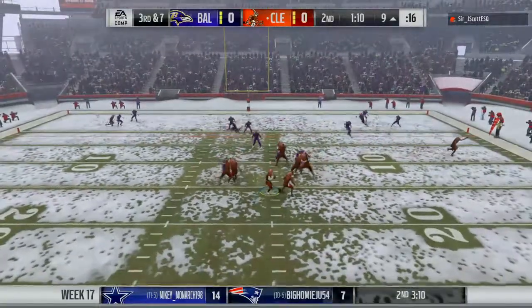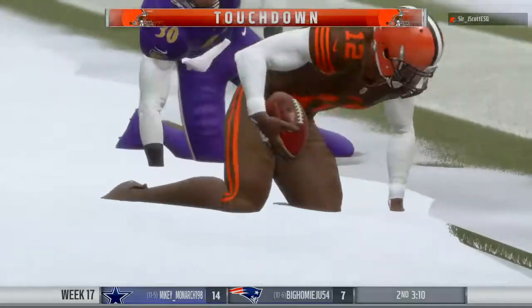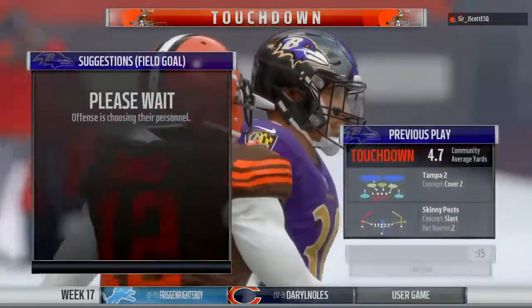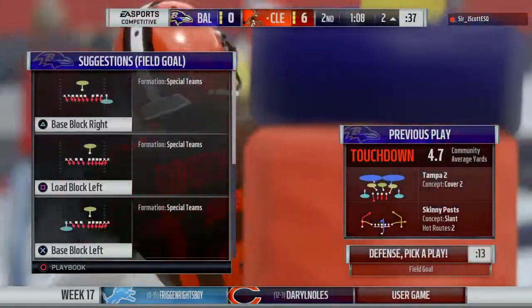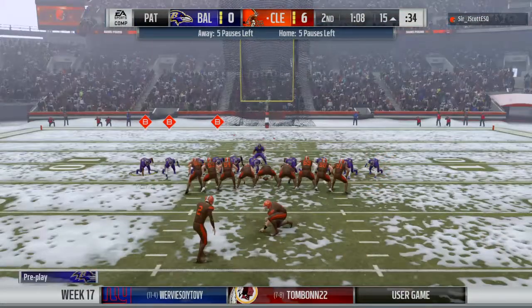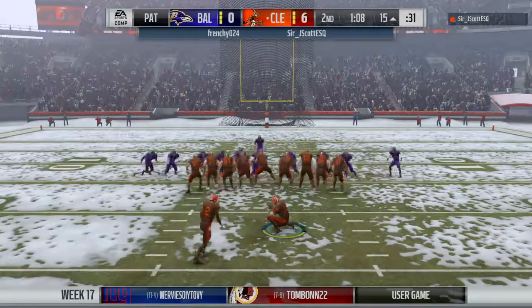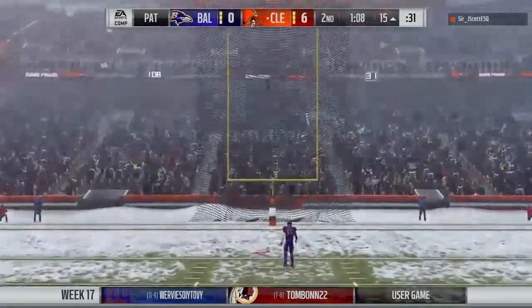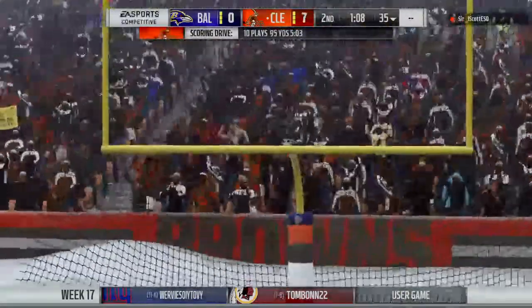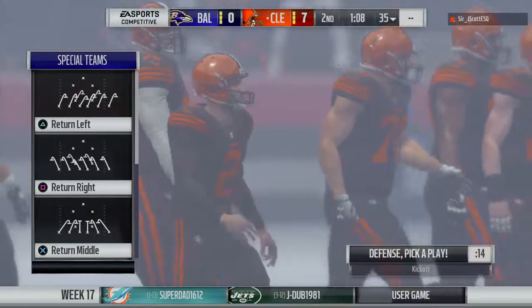On third down, Mayfield. And that's going to be caught for a Browns touchdown. Josh Gordon with a lucky number 13 touchdowns now on the year. And the Browns are able to cash in for 6. The point after, no gimme in the snow, but it's up and good. And it's now a 7-0 game.